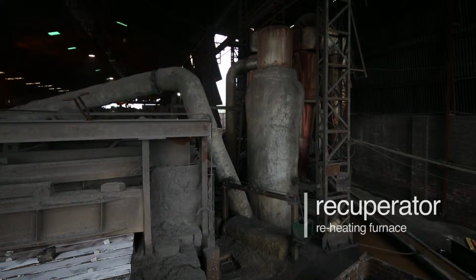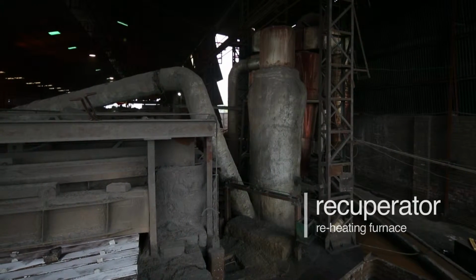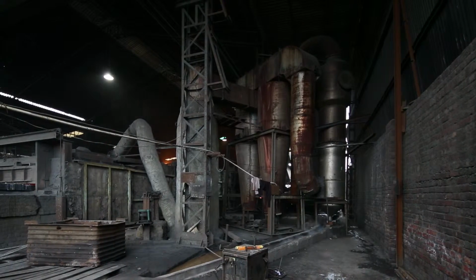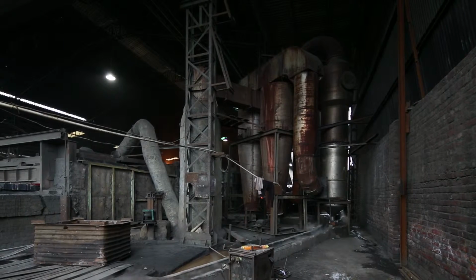Recuperators recover heat from the furnace exhaust. This reclaimed energy is used to preheat combustion air, which can recover up to 400 degrees of waste heat.